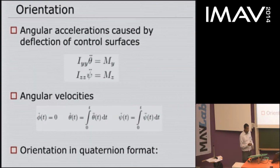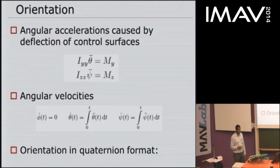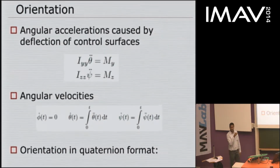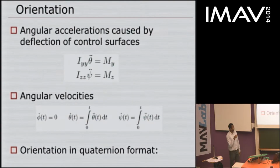Now, the orientation and the deflection of the control surfaces, as we know, cause angular accelerations. Those accelerations we can get directly from the onboard sensors. From those accelerations, we can also find the angular velocities. For right now, since I mentioned in the beginning we didn't have any mechanism for causing a roll, that's why this is 0, but we will be changing it later on.